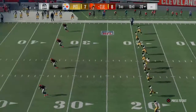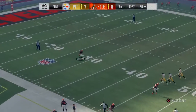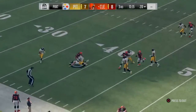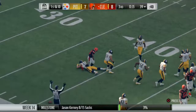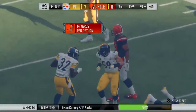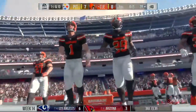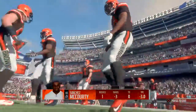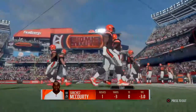And remember, following the safety, you give the football up as well, and they free kick it from the 20 now. They find some open field here. Here comes the Browns offense back onto the field. They were able to get the ball back here, didn't surrender any points. Now they'll look to add to that lead.